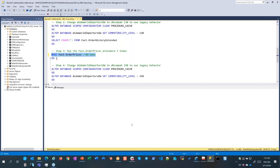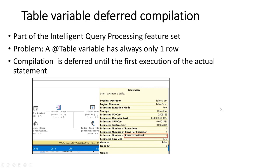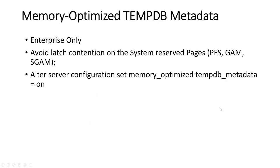While it executes, I'm going to go back to my PowerPoint slide, and then I'm going to talk about another feature. Let's dive into the other feature. While it executes there, it's not done yet. 40 seconds and it's not done. Okay, memory optimized TempDB metadata.